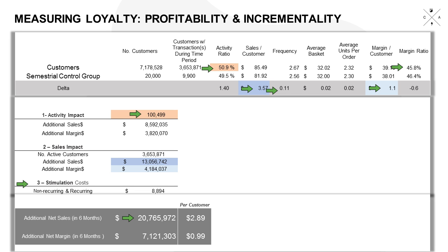So per customer, it is only, I would say, $2.9 of incremental sales and $0.1 of additional margin. But when you multiply that by the volume of your database, this is why you get such high numbers. And I don't think many companies right now, during those COVID times, could sit down on a 21 million euros incremental just over 6 months because they were able to stimulate correctly their database. So this is very important because it allows you to drive your sales and really to have an incremental that is measured and that is CFO proofed.